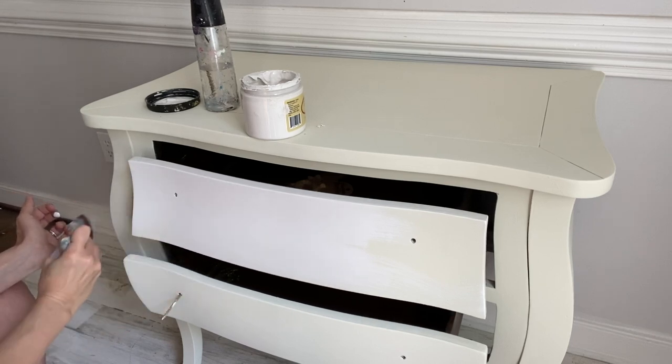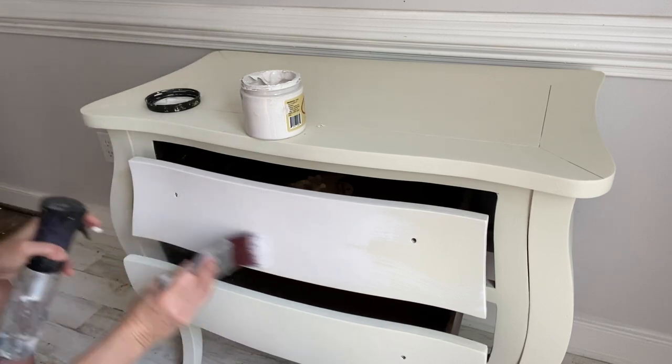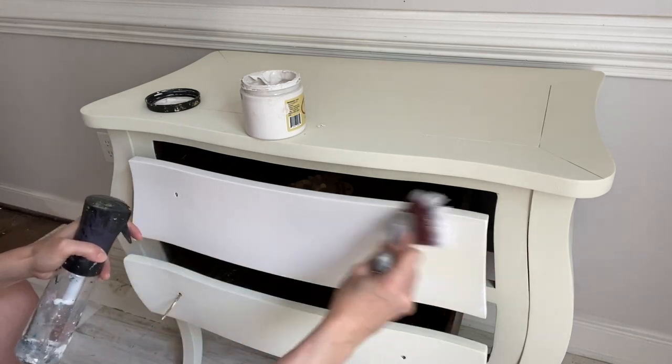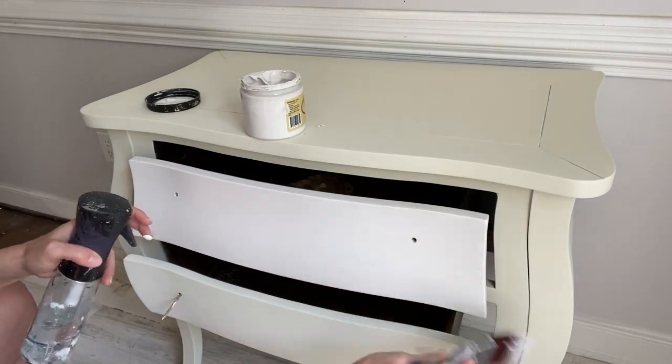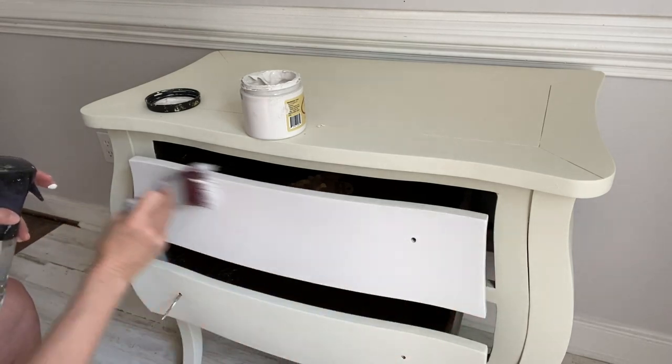My plan for this piece is heavy Alice, remember? Heavy Alice in Wonderland inspired. So that tells me stripes, that tells me color, bold red roses. So this top drawer is going to be completely striped.